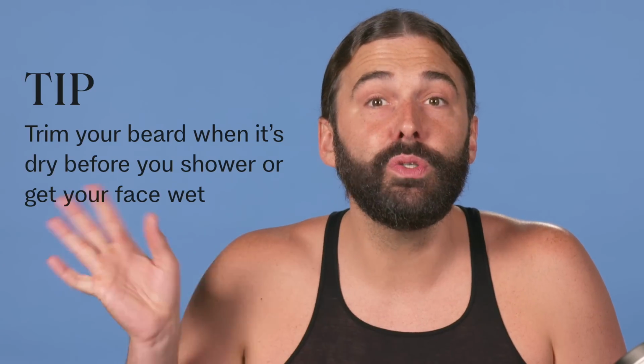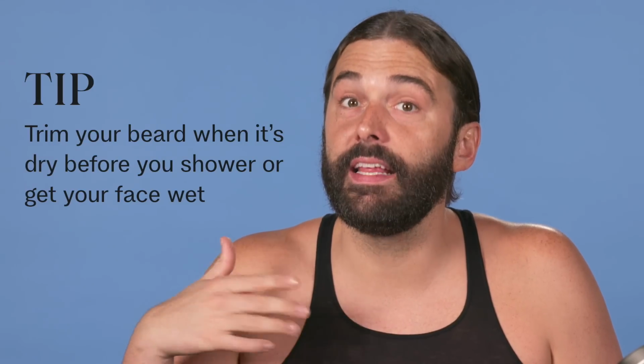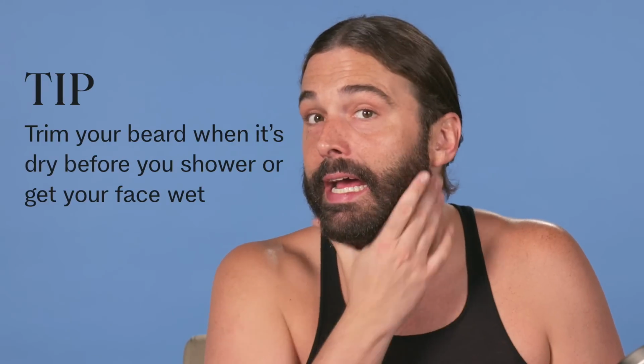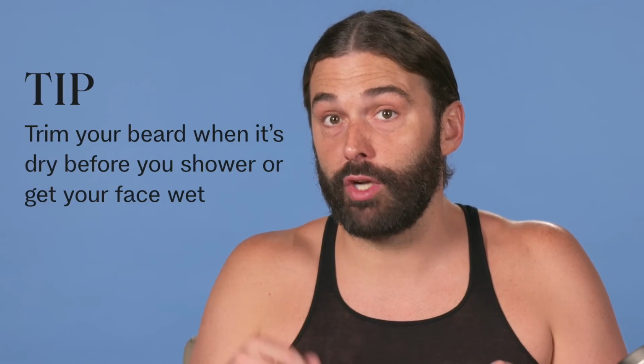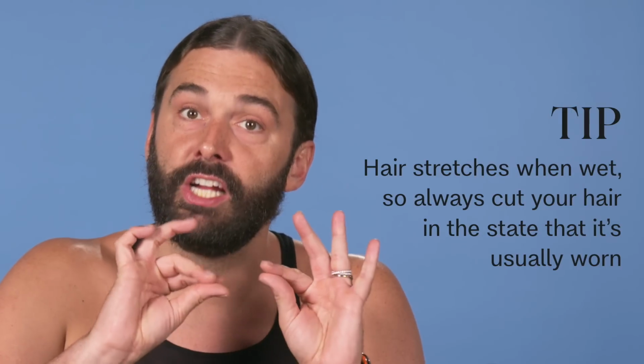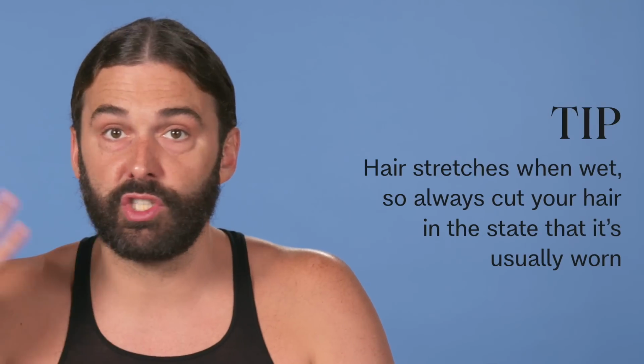I like to buzz and do all my trimming work with the beard first, and then I shave it after, because I don't want to get everything wet. I like the beard to be nice and dry when you're going to approach trimming it. And the reason for that is wet hair stretches more than dry hair. So we want to cut the hair in the state that it's going to be worn in on the face, which is dry. So I like to trim before the shower, then I'll get in the shower, I'll wash out all the little clippings, and then I'll get out and then I'll shave.